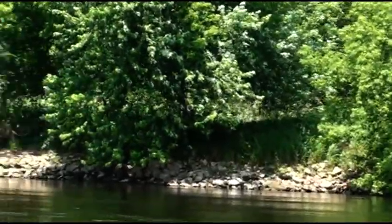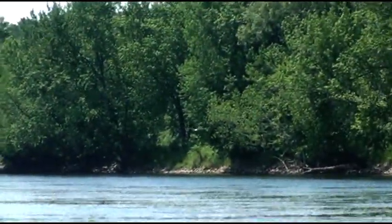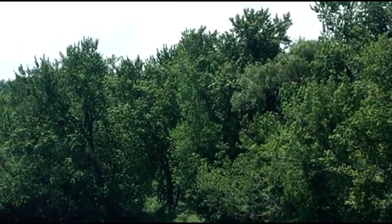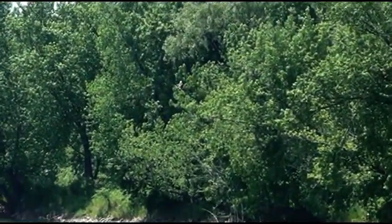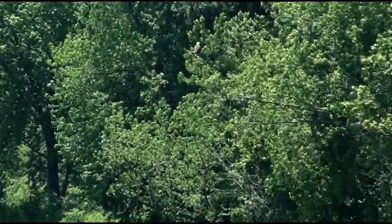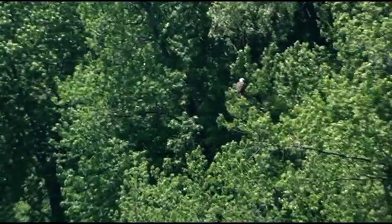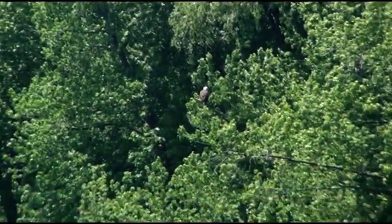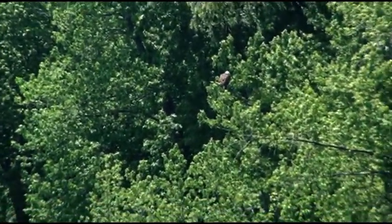We haven't seen any pilings yet in the river. There's another bald eagle. And we're heading right for it right now. We've seen probably nearly a half a dozen bald eagles today, I'd say.